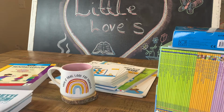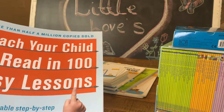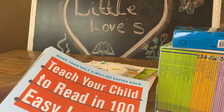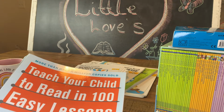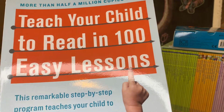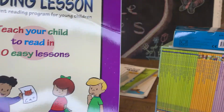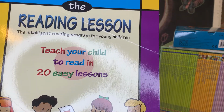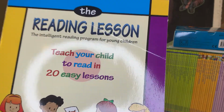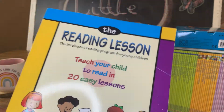Now, to teach reading, I have a couple of things. I don't know what I'm going to use. I may interchange them. If you know anything about me, you know that I love variety because everybody's style is different and you may need more than one thing to achieve the goal. So Teach Your Child to Read in 100 Easy Lessons. I heard this was actually good. I also have the reading lessons, which are similar. Actually, I started this last year. And I originally had this one and it was okay, but I actually think I prefer this one better.